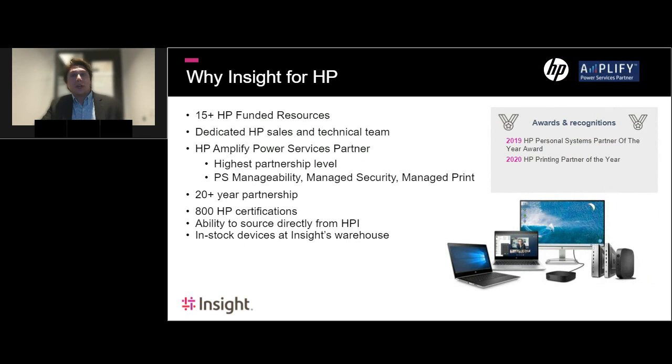Moving on to HP, again, you'll see those awards and recognitions span across different lines of business. We were the HP Printing Partner of the Year in 2020, and in 2019, we were the HP Personal Systems Partner of the Year. So really long track record. We've been a partner with HP for over 20 years now.